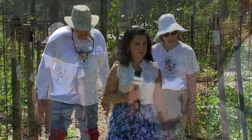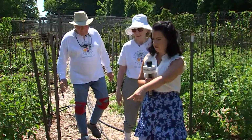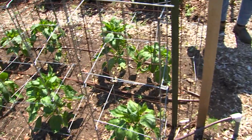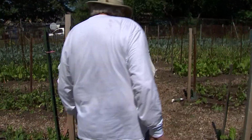Oh, that's nice. So all tomatoes here. Yeah, those are popular. More peppers. Is this basil? No, those are peppers. That looks a lot like basil, doesn't it? Actually, it doesn't taste like basil. Those are green peppers. Here's some basil. Oh yeah, that looks good.